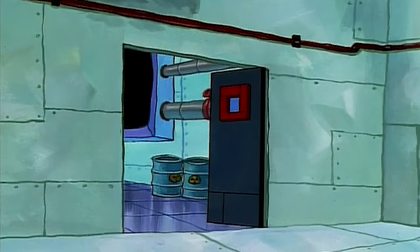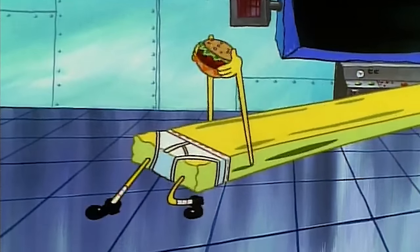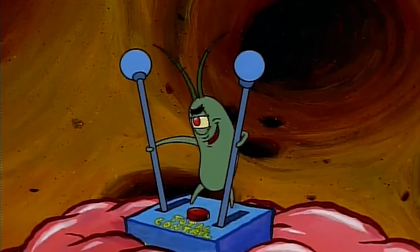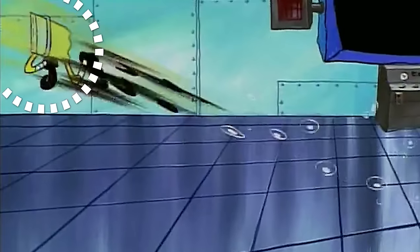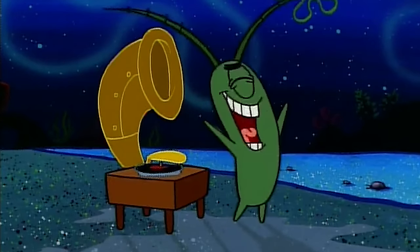Now this one is a little more straightforward, and to be honest, it might just be due to the animation, but as SpongeBob jumps in this scene, half of his body disappears. Like I said, it could be due to animation, but I don't think so, guys. I think this one was a mistake. And let's keep this going, as I've got some more.